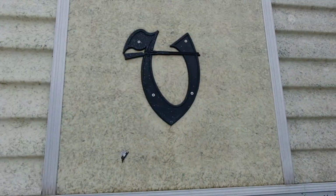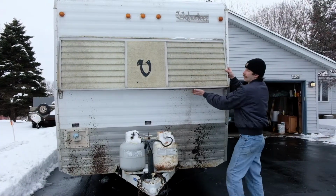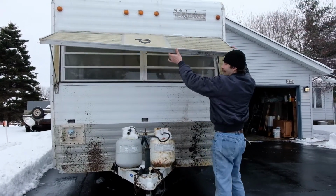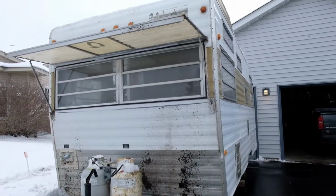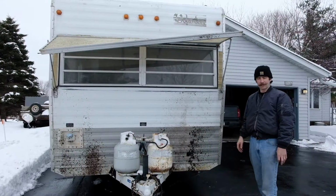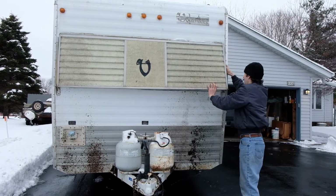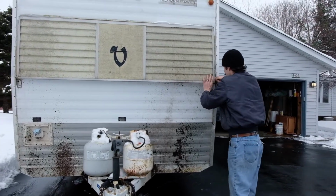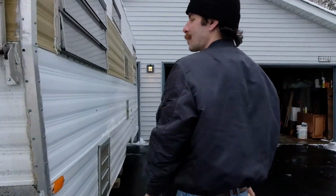Then we move on to our beautiful awning here. This will be functioning, but for now we have to give it a little bit of assistance to get her open. She goes up, and then she'll sit in like so, giving us some nice breeze to get some shade. Close that back down. A nice little clip system there to hold it while we're transporting.